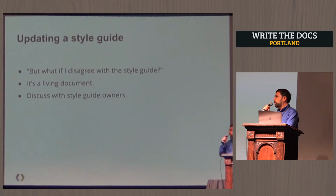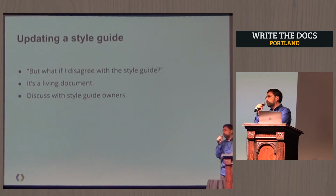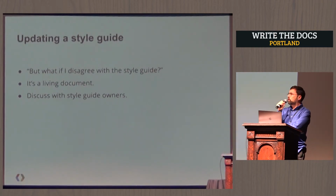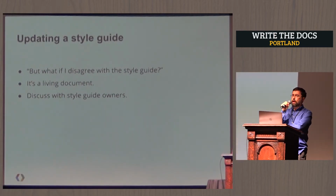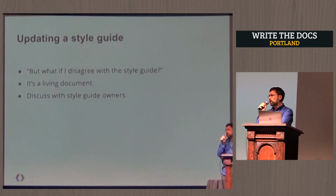Right. So the question frequently comes up: what happens if I disagree with a style guide? And I think that it's important to recognize that a style guide is a living document. It changes over time. If you have concerns about your style guide, then discuss them with the style guide owners. In some cases, you might even be able to become a style guide owner yourself. And the owners may decide to change the style, or they may give you good reasons why it should stay as it is.